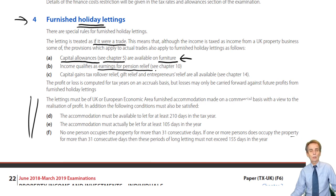But as well as those two, as we'll discover, I'll remind you of again, don't worry, in chapter 10, we're also able to add in and treat as effectively working employment trading income here. We can treat the income from furnished holiday lettings, any profits deriving from them, as going towards the overall amount of relevant earnings, relevant that is for pension contribution deduction, allowing therefore a greater amount to be paid into pension schemes, which will then attract tax relief. So good news for the taxpayer there.